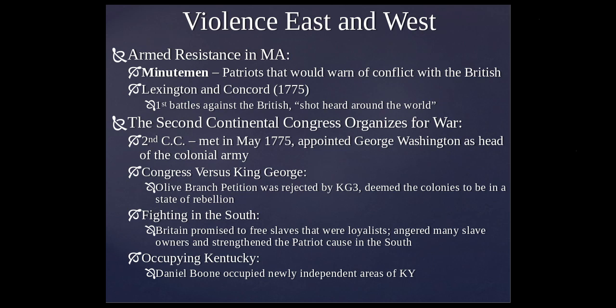Well, they get nailed by Minutemen who are basically revenging the ones who were killed. A bunch of them come up from the countryside and they inflict significant damage on the British troops. They basically trap the British troops in Boston. We got an issue right here. This is big. This is a big deal.